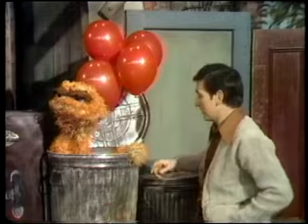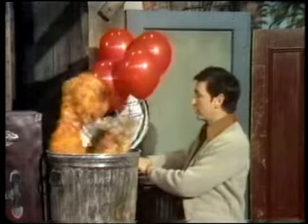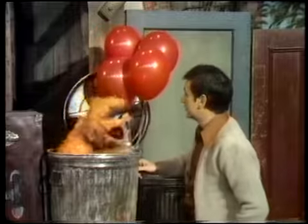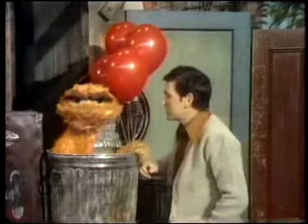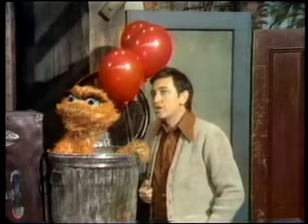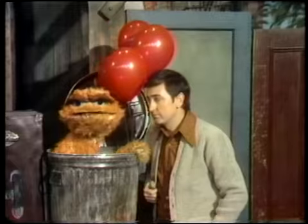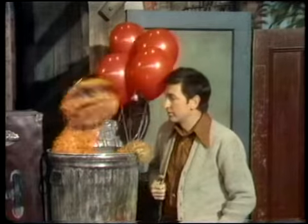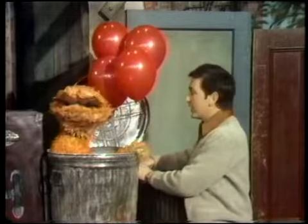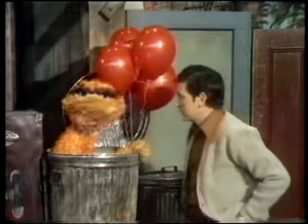Well, if that's the way you feel about it, Oscar, I'd be glad to give them to some of the kids down the street. No, they were thrown away in my trash can, and that's where they'll stay. Oscar, are you sure you don't sort of really enjoy having them there just a little bit? Well, sure, I'm sure. You're sure? I hate them. Rotten, lousy, no good balloons. Well, I'll be glad to take them. Don't touch them! They're mine! I mean, who needs them?